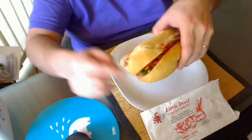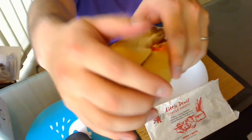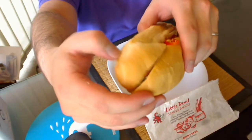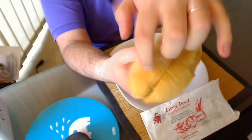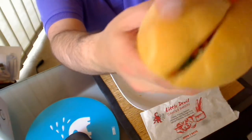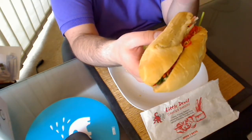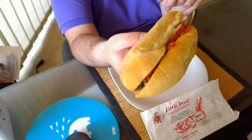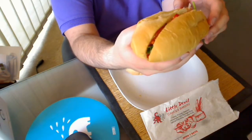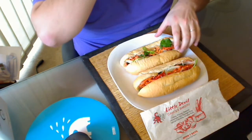So the roll itself is not terribly soft like a hot dog roll, but there is some crispness to it, but it's not crisp to the extent that you're cutting the insides of your mouth and bleeding to death. So I'll put that back down there.